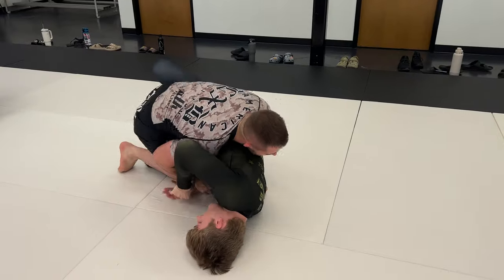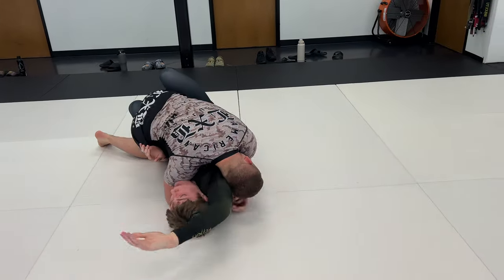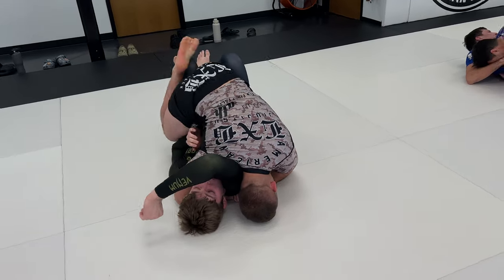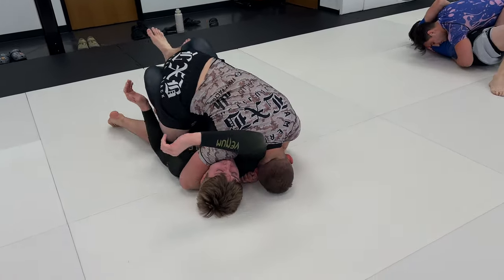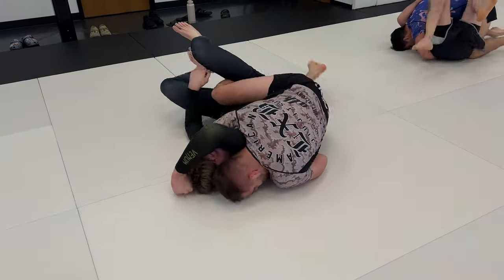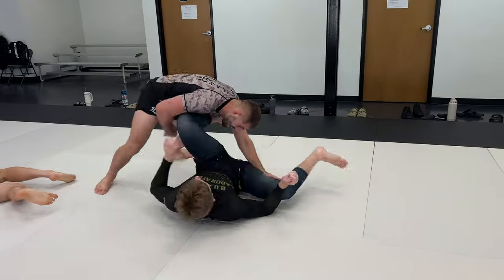You can see me here on top working some guard passing. Looking to set up my arm triangle here with the half guard position. So I need to free my leg. You'll notice me start to use my right leg to pummel on top of his quad there and do a little staple. That way I can take my leg out of the half guard and force to the other side and get that arm triangle finish.